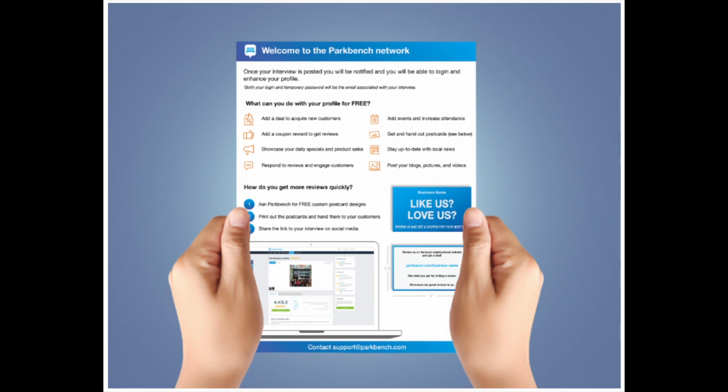When you meet a business owner, you can print this out and bring it with you to the interview. This explains all the value that they get from the business profile because of you. But don't worry, if you forget to bring this with you, Parkbench will email this to the business owner on your behalf.